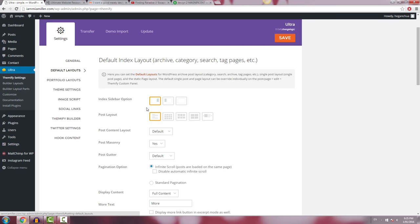Now there are a ton of options here, okay? Don't worry too much about it, don't get too intimidated. So basically what I'm going to do is edit and talk about the things that we're going to edit, okay? For the default index layout, this is basically for pages such as the archive pages, the category pages, the search and tag pages. What pages are those? I'm going to just show you. So just click on that.